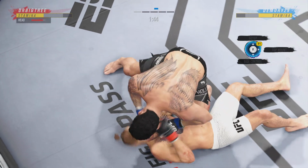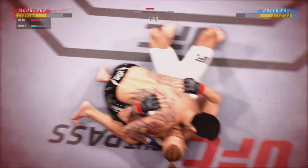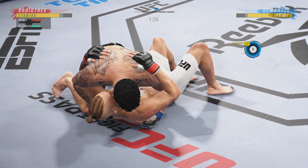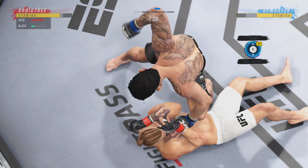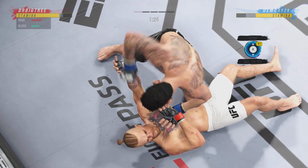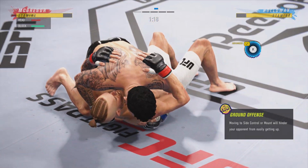Oh, he's got the knee on the belly. Could be trouble defensively. Side control now, DC. A lot of options at his disposal from here. A lot of top pressure being applied here.